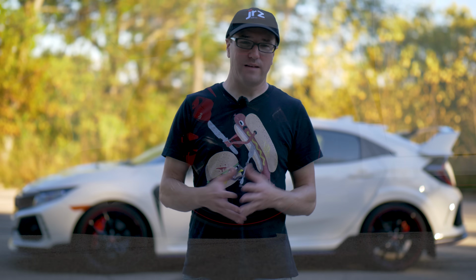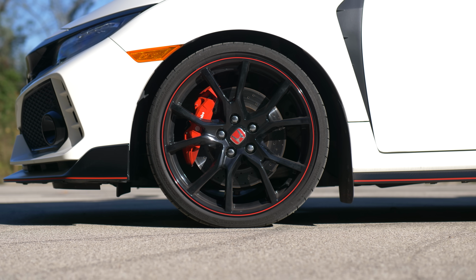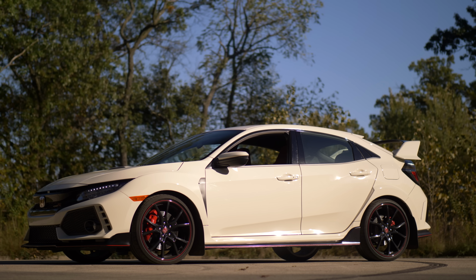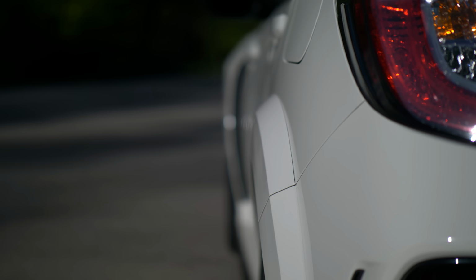Now, the wheelbase is the same on the Type R as the regular Civic. Now, it is wider, and a lot of that has to do with changing the front brakes, the front suspension, and these wider tires and wheels. It moves it out, so you have to move the fenders out, and that's why you have these kind of tacked on looking fender bulges. It gives it that aggressive look, but it's also functional.